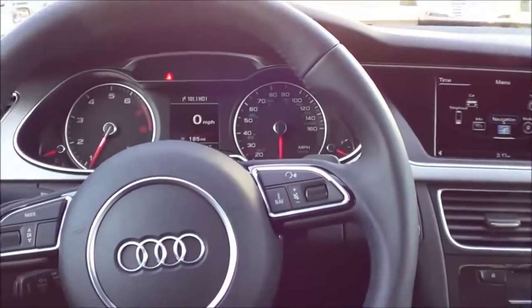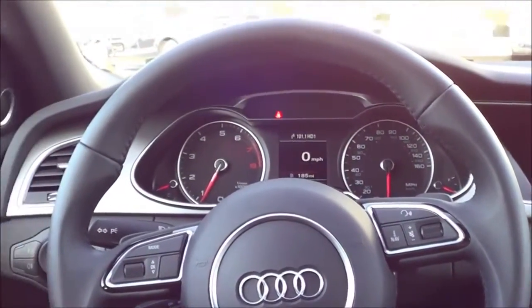Now as far as visibility goes inside of this vehicle here, visibility is excellent. Lots of glass area all around. Outward visibility is also pretty good too, and seeing out of the back is also very easy. Rearward visibility is excellent, and a lot of cars nowadays have sloping roof lines and things of that nature, but the A4 keeps it pretty conservative here.